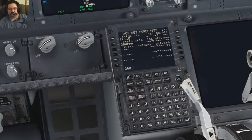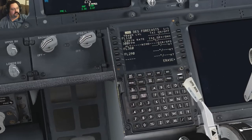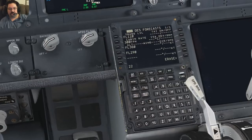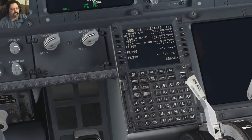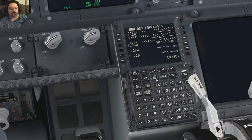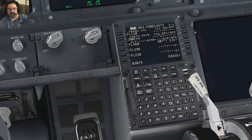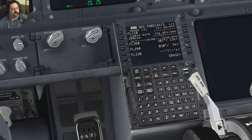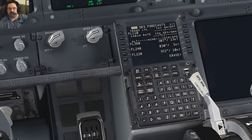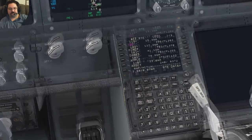360, 290. There's a slight change in the wind direction at 290 and at 220. So 360, we've got 307 at 13. At 290, 305 at 6 for the climb shortly. And 220 is 352 at 10. And it stays around 10, 9, 11.